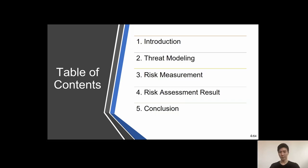Here's a table of contents. Firstly, in introduction, I'll give you a brief introduction about what I'm going to talk through today. Secondly, in threat modeling, I'll talk about what threat modeling is and the threat modeling methodology we used. Thirdly, in risk measurement, I'll talk about the risk measurement methodology we developed and show you how to measure the risks of cryptocurrency wallets. Fourthly, in risk assessment results, I'll show you the results of risk assessment on cryptocurrency wallets, and I'll compare the risks between the wallets. And finally, in conclusion, I'll give you a summary of our research and my final thoughts.